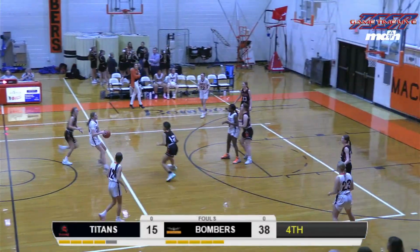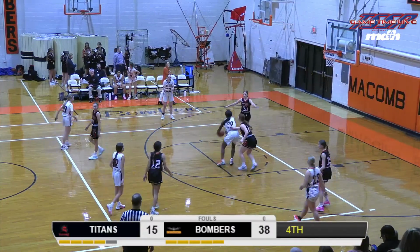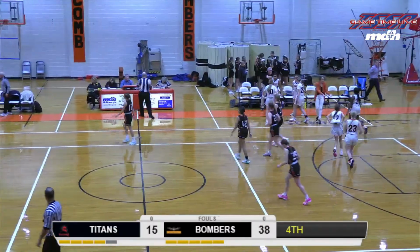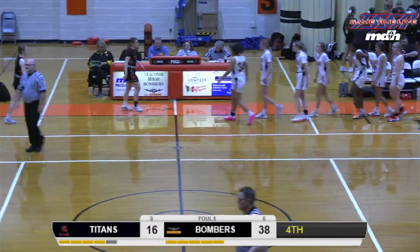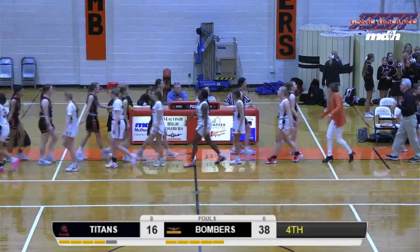Throws it in for Holthouse. Woodworth takes a swipe at it, but Macomb will look to dribble things out here, and that's how the game will come to an end. 38-16 in favor of the Bombers, as Macomb was able to get things done here in the JV portion of tonight's contest. We'll go over some final stats here.